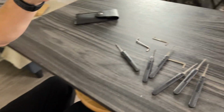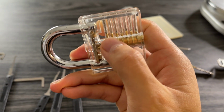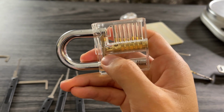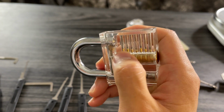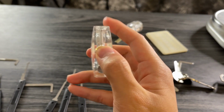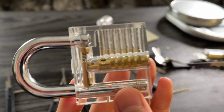Absolutely. So let's go over actually how it's done. As you can see, there are individual pins. I don't know if that's an actual pin, but I'm guessing there's at least 6. And as you can see through this lock, the pin's right there, and you can see how it's a different height in each pin. Each of these pins is holding the lock so it can't turn.